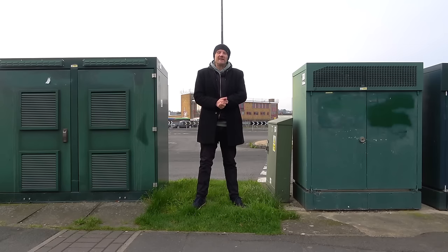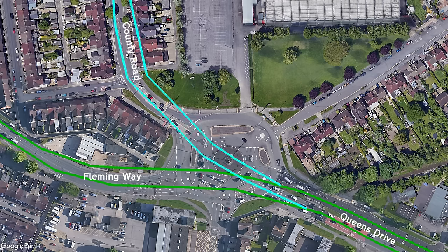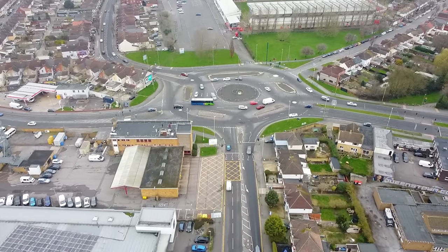In the 1960s, it was all about flyovers and massive dual carriageways, and the first plans drawn up for the Drove Road roundabout involved the construction of a flyover between Queen's Drive and Fleming Way, with a spur or slip road connecting to County Road. Sure, some houses would have been demolished in the process, but it was the 1960s when they didn't give a shit. However, when the plans were put forward, it was rejected. But not because of the loss of people's homes, it was because somebody wanted to try something a bit new and different.